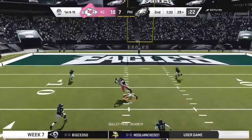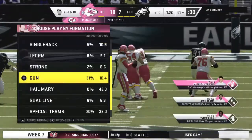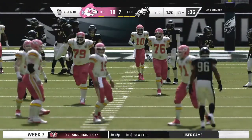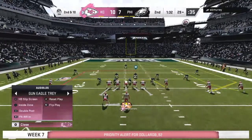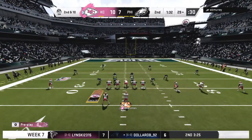So maybe if you still want to play zone, you go to a zone blitz scheme. And you can drop anyone out of your defensive front. Defensive end, defensive tackle. It doesn't matter. You just exchange someone to bring more pressure towards the quarterback and still try and cover downfield.